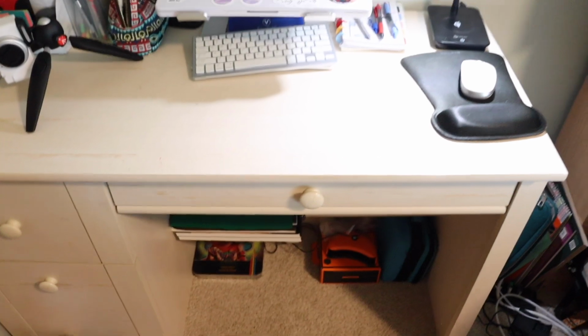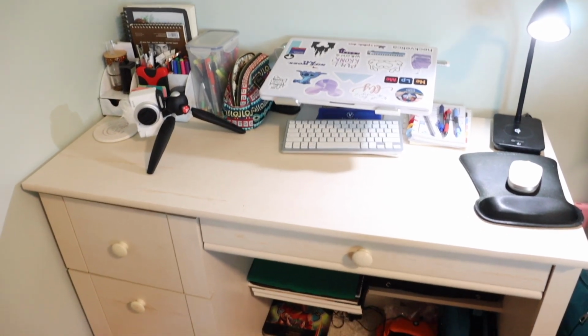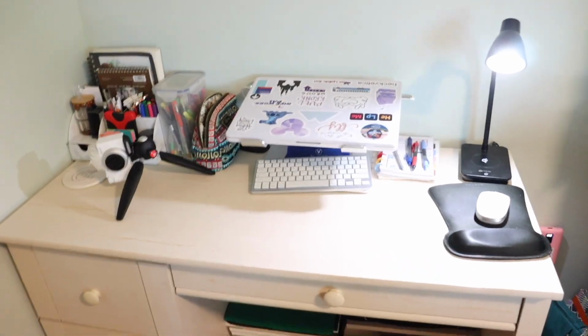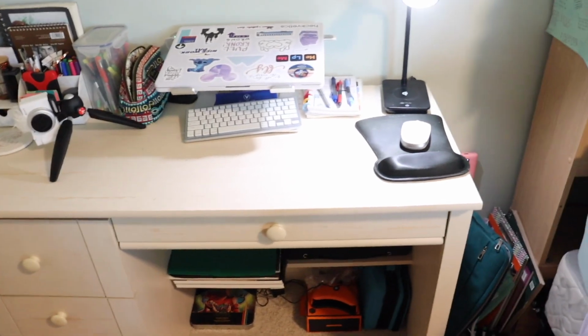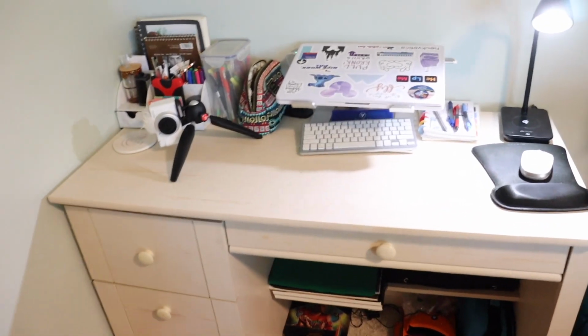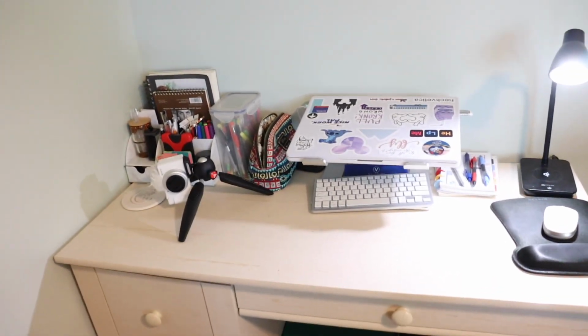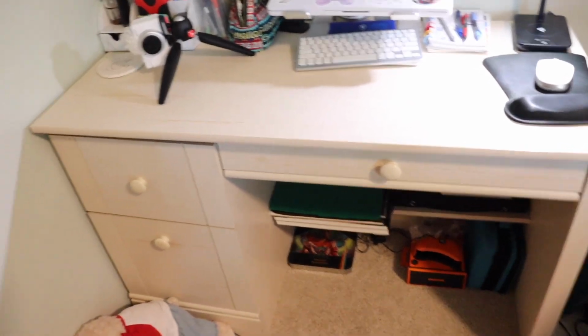Okay, so this is what the desk looks like at a glance. Obviously you can tell it is quite small. I don't know what the actual dimensions are or anything like that. I just know that it was made for a preteen, and it fits pretty perfectly in the room. Otherwise I would totally get something bigger, but knowing that I'm potentially going to be moving out in the next year, I'm not really running to get a new desk. This is just what's here for now.